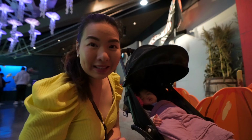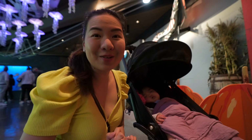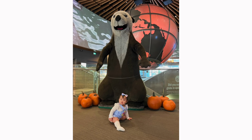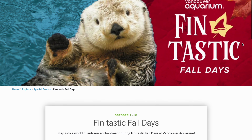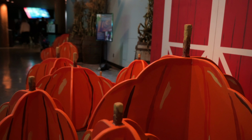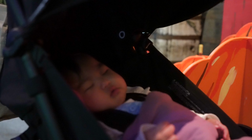So our little Timbit is having a nap right now because it's her nap time. But while she was awake, she was enjoying all of the fall decorations here in the aquarium. I think it's worth mentioning that we are visiting during October and they are celebrating their fall event, which is called Fantastic. That's why you see a lot of fall decorations, pumpkins, barns, scarecrows, and I think there's also fall themed treats at the restaurant that you wanted to try today.